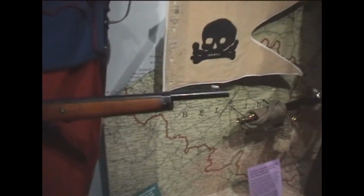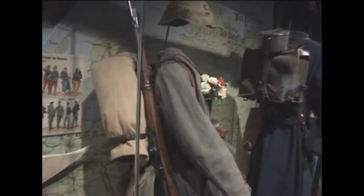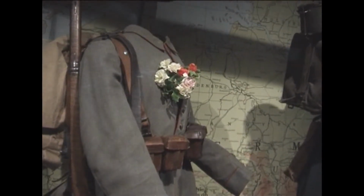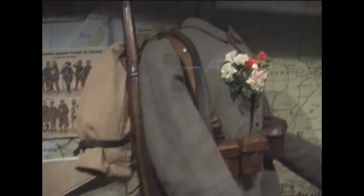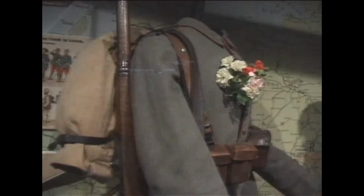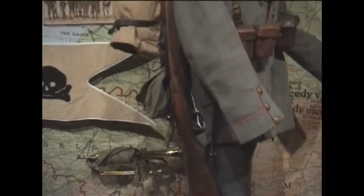I have no clue what gun this is. And I really hope you can hear this, as it's kind of noisy in here. I think this is German. German cavalry? No? Infantry regiment. That gun would be a Kar 98. It has to be, being German and all. And there we have the blue guys, the French.